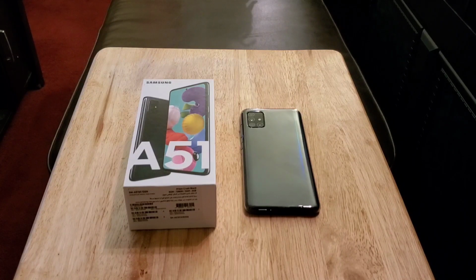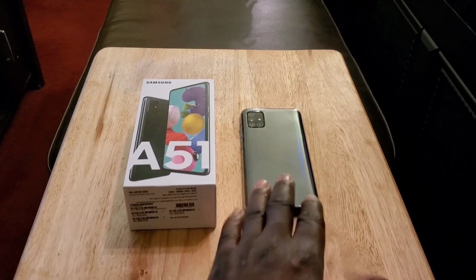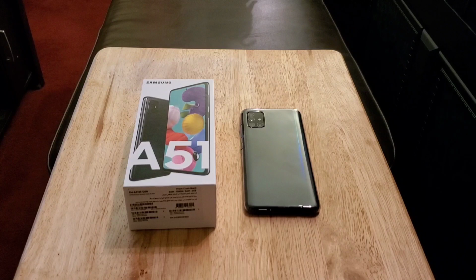Okay, there's some people that don't want a glass back phone because they're worried about their phone shattering. And there's just some people that rather have a plastic back so they don't have to worry about putting a case on it. Now, it does come with a case already in the box. So you could put a case on it if you want to, but you don't have to because you're not going to worry about shattering the back. If anything, you might scratch it, but you're not going to shatter anything because it's not made out of glass.